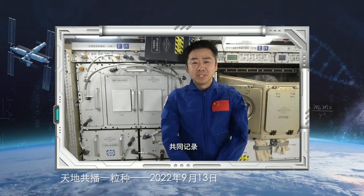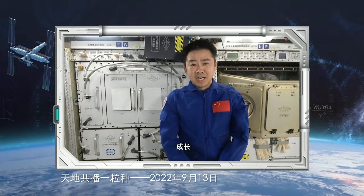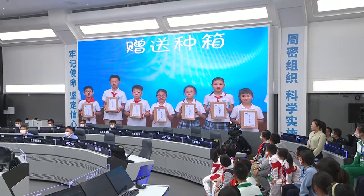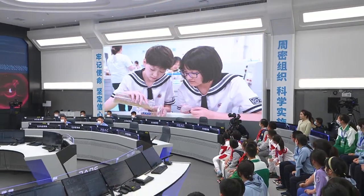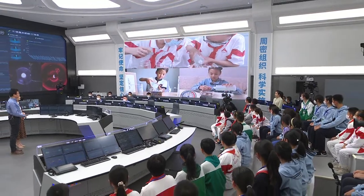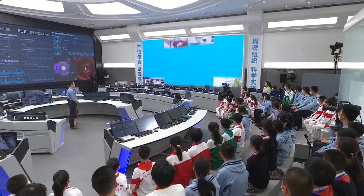So let's work together to record the growth of the seed from the very beginning of germination to growth to development. During this time period, students took special care of these seedlings during the whole process. They spent a lot of effort looking into the growth, and so they have questions, and they set their hypotheses and try to look for the answers.